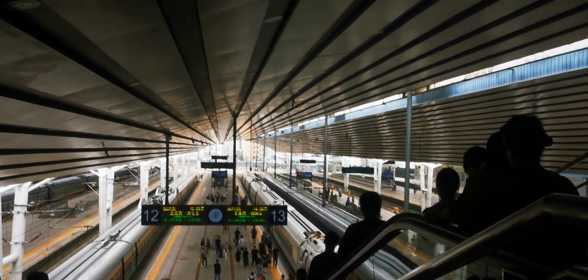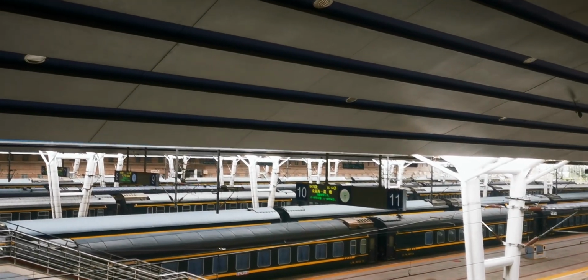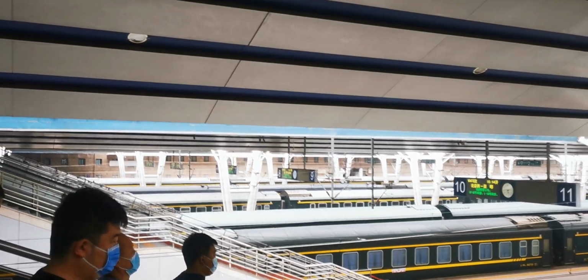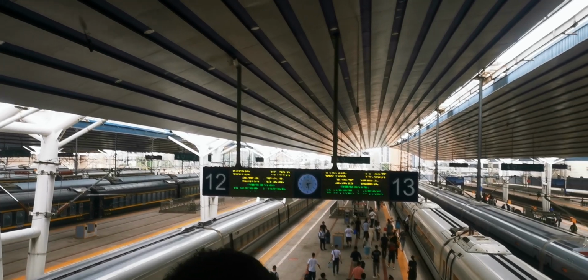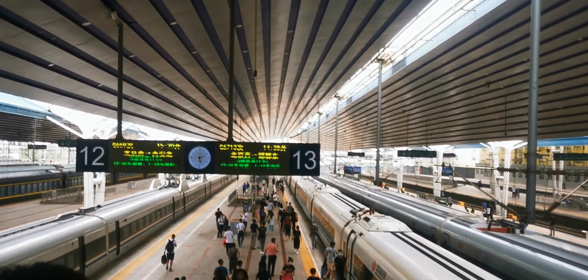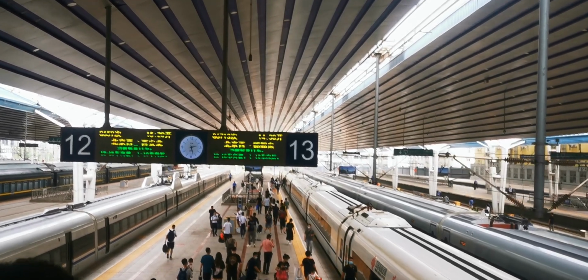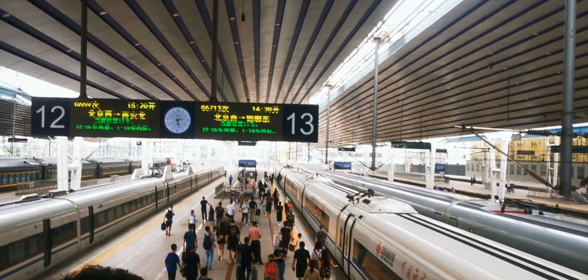So anyway, we can see the train from here. Those are a couple of trains, rail tracks, and the trains, and we're traveling on this train. I just need to find exactly which one is my carriage, the one that I'm traveling in.